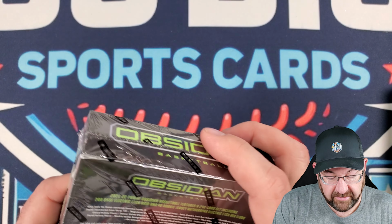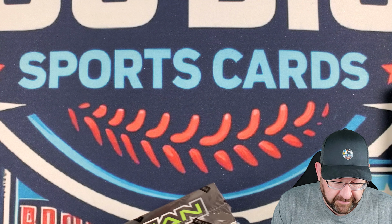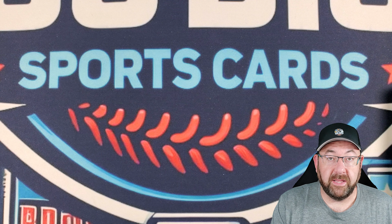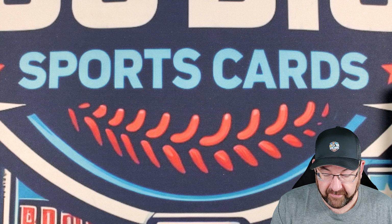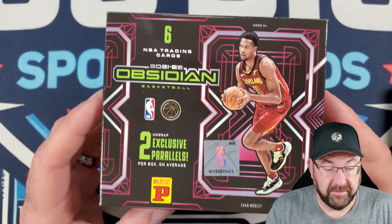So, 2021-22 Obsidian. Obsidian, I'm familiar with football. I've never opened any Obsidian for basketball before. This will be a first for me. The Obsidian cards in football are always really cool. But here, take a look at the box.